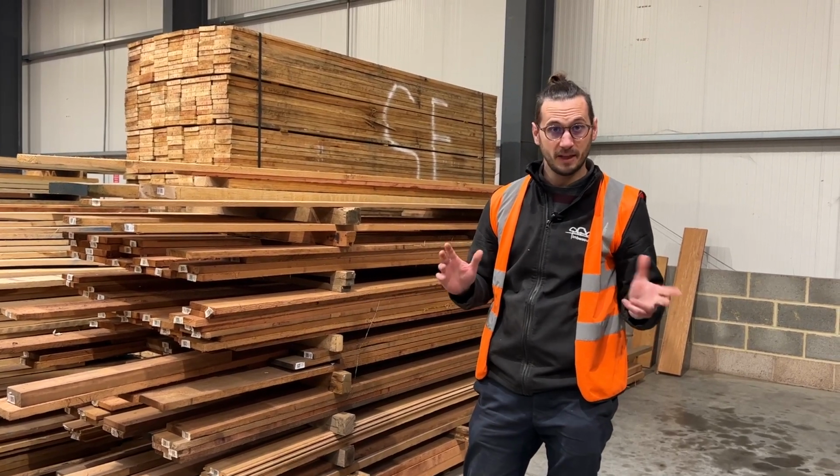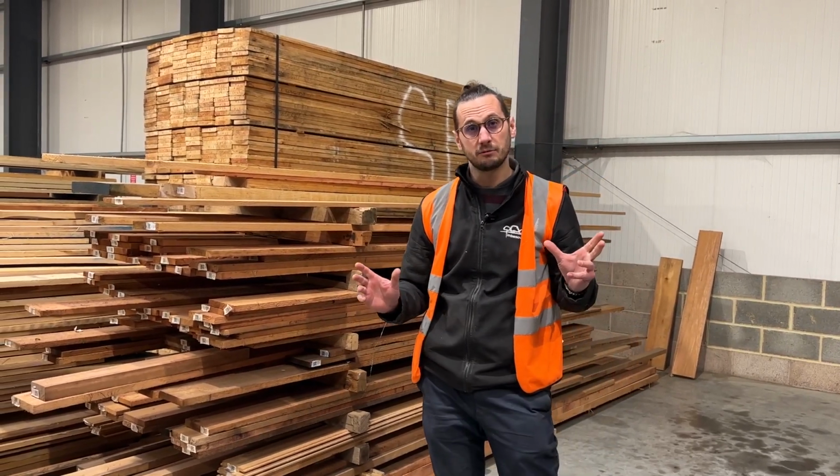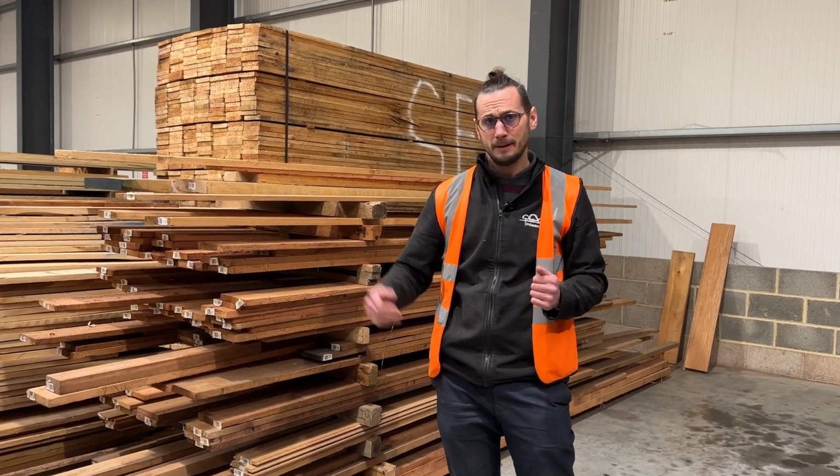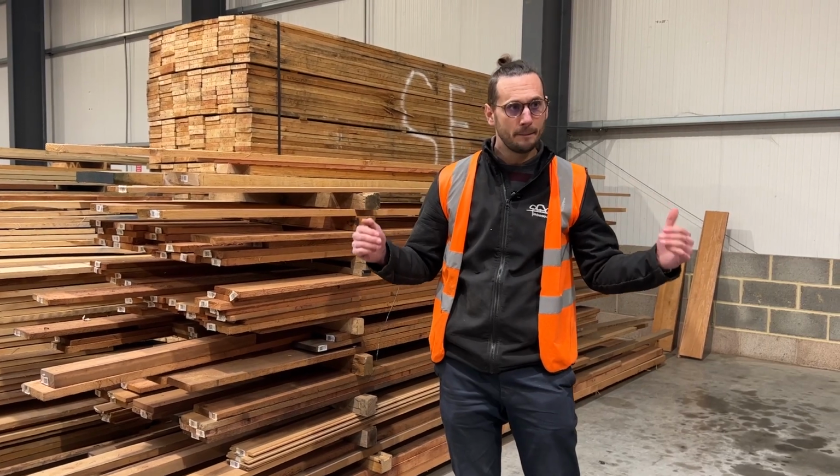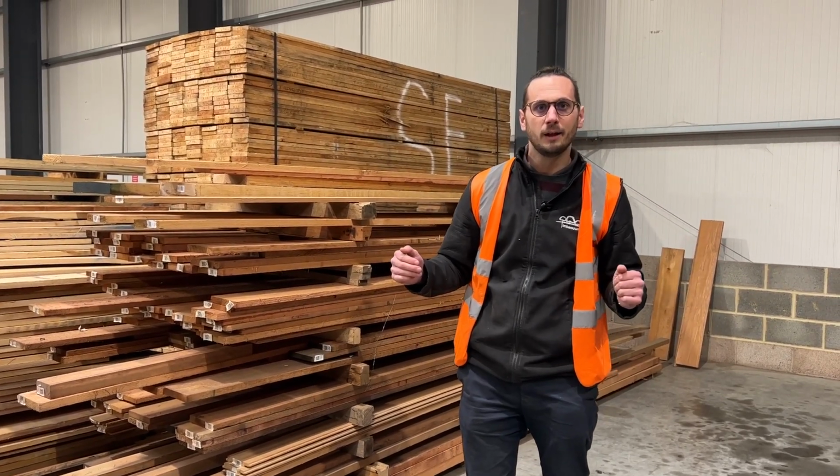So they're two completely different types, and it's really important for a customer to know that the Canadian is more expensive, the British is cheaper, but a lot less durable.